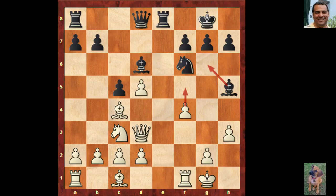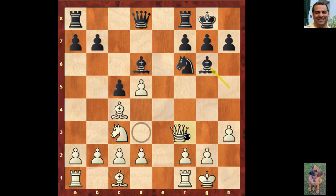And you might think, well, hold on a sec, why couldn't black have played bishop g6 here? I don't think this is a problem. Queen f3. Let's have a look. If taking here, d3, and the bishop hasn't got too many squares, and we have this nice pin coming up. So black wasn't that excited about this position.